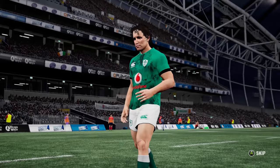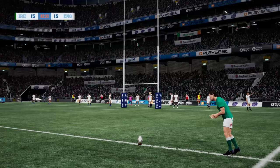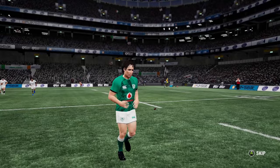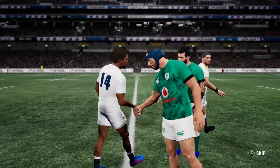At worst for Ireland, this will be a draw. At best, it'll be a win. Byrne strikes, set to the left, it's missed. It curls round the outside of the left hand upright, and Ireland will force England to a draw, and neither team will be happy with this outcome.